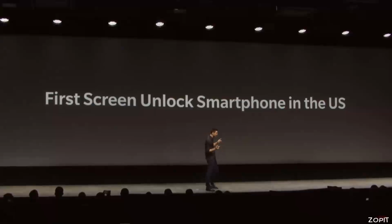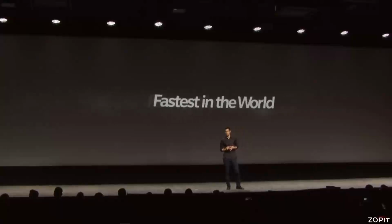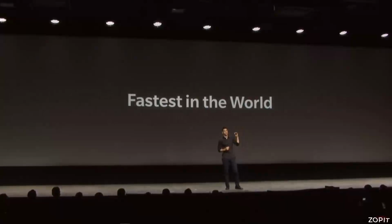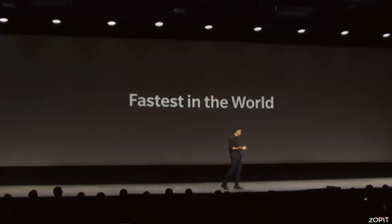But it's not about being first for us, right? We're proud of that, but what we're really proud about is that we're introducing this technology at the level of user experience that we expect of ourselves. And that's what we're really proud about. So how fast?